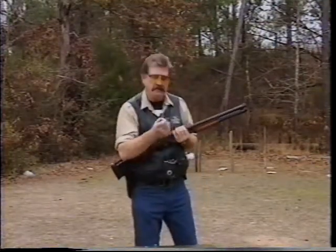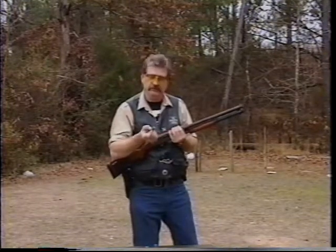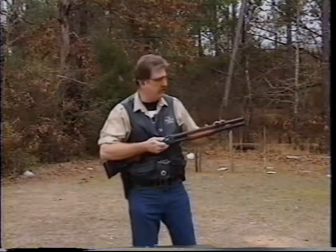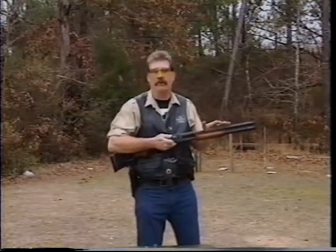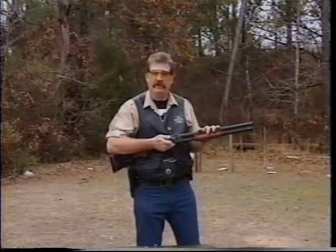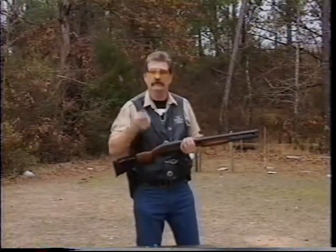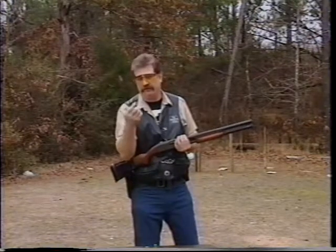Shooting one of these, if you cut it where it'll separate, and the front half of the shell goes down the barrel, is just like shooting a gun with a barrel obstruction. You can ruin a fine firearm, but more important than that, you can ruin yourself by doing something stupid like this. And that's all I'm going to say.